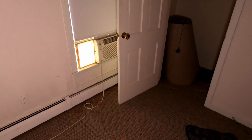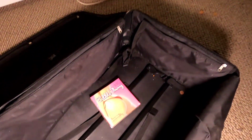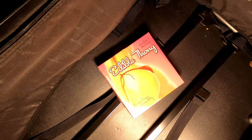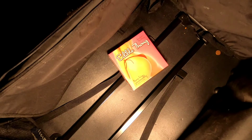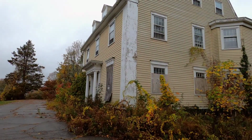Stick tight. All right, guys, so as I was leaving, I noticed inside one of these suitcases there was a box, and it stuck out to me, so I wanted to show you. It's an edible thong. Chocolate and strawberry. So now that tells us a little bit more about the people that lived here. They're my kind of people. Alright, we're gonna go and see if we can get into the other side.